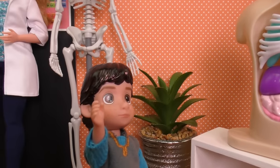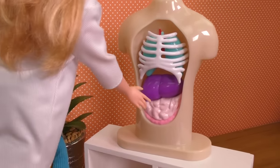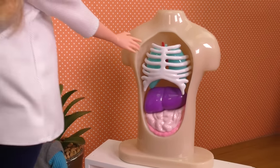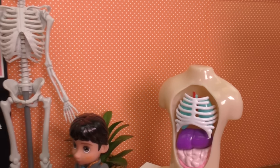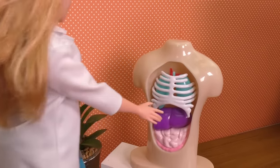What is that? Well, Benjamin, those are the organs inside our body. This is where the food goes in the intestines, and this is the liver. Over here is the rib cage. And it helps protect your heart and your lungs.